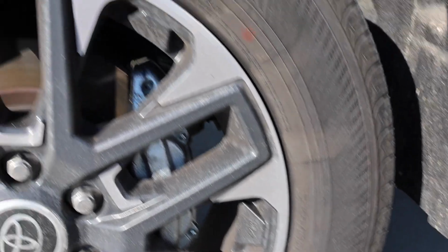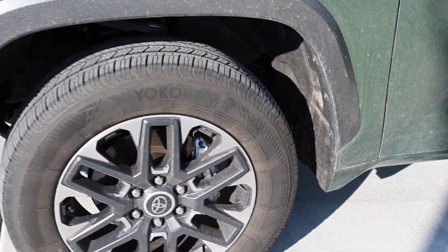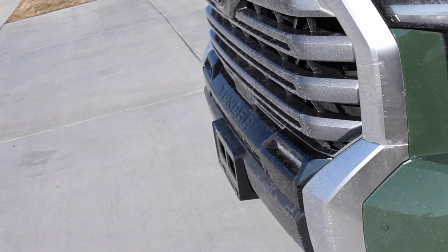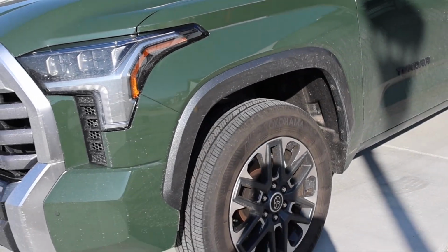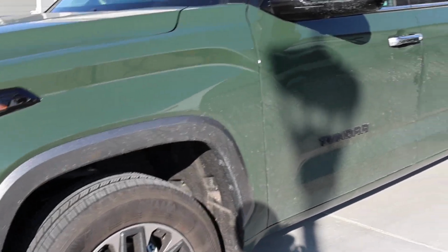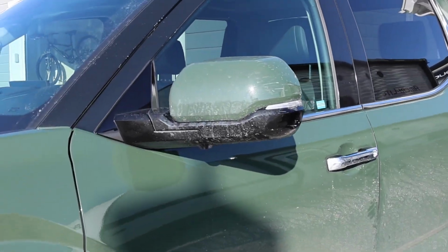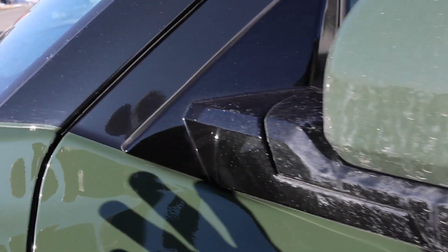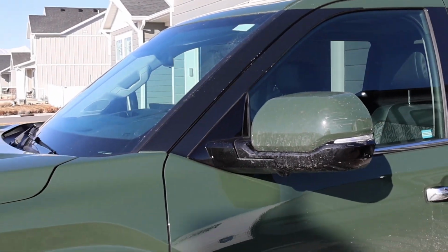4-piston brakes, double wishbone suspension, and check out this gray fender flare. It does match the front grille, so I do like that they do that. However, I would prefer it to all match the color of the truck personally, but you do not have an option to do that. Now on the mirror, there's a lot going on around this thing. So you do have a black trim piece and then a camera down below, signal right here. And I love this little black trim piece that they give you. It doesn't break up the paint, and I think it adds a nice accent to the truck overall.